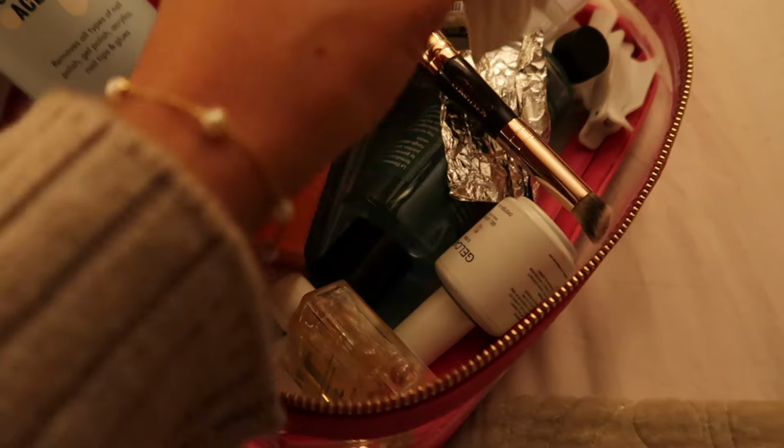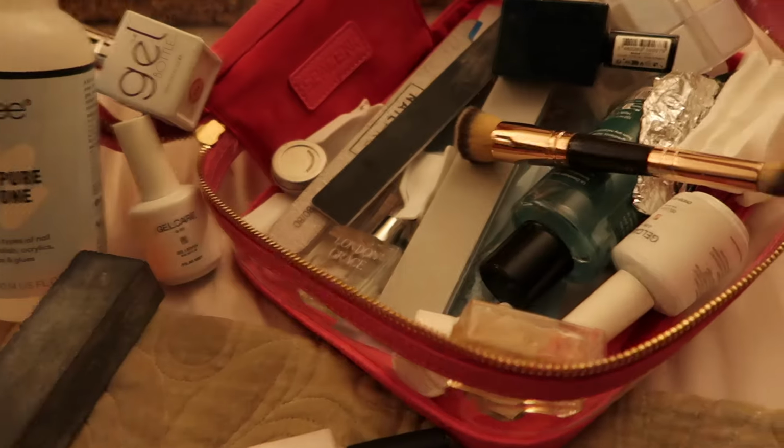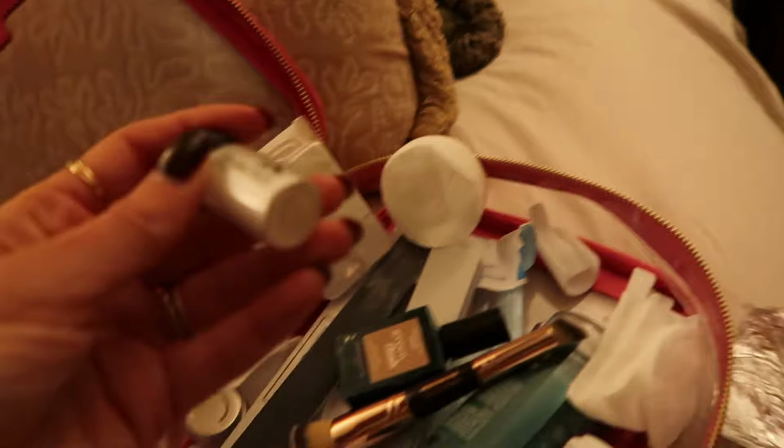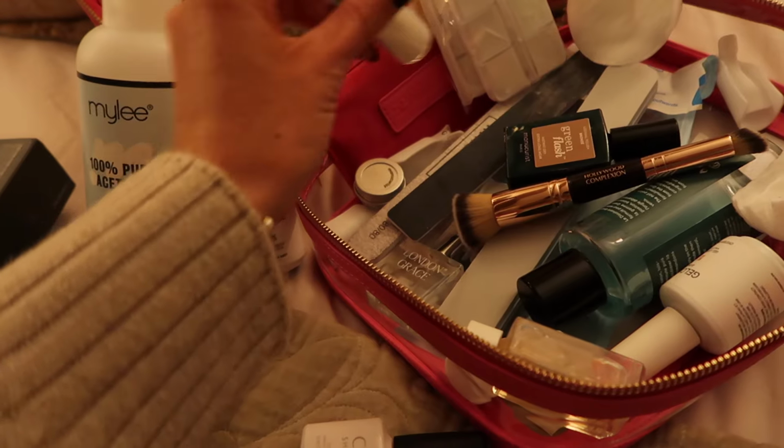Where is it? My little box of tricks. I thought I had a little tube of something called Birdie. Oh, here we go. Birdie. And this is a really good glazed donut, kind of pearly effect. So maybe we'll do that.